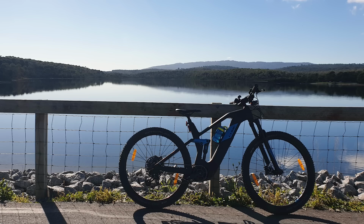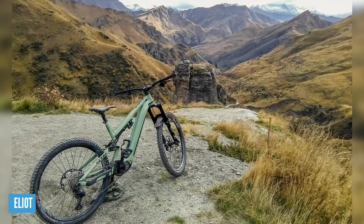And finally, we've got Elliot, and Elliot's out on his Commencal Meta. I'm loving that green on that bike. It's a good look, isn't it? It is. It stands out for sure, doesn't it? And some stunning mountain backdrops there.